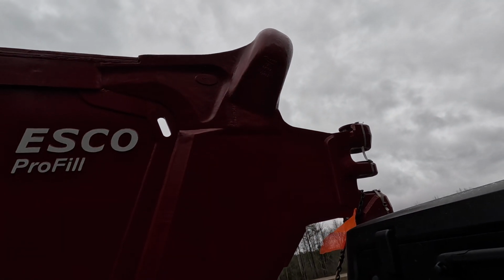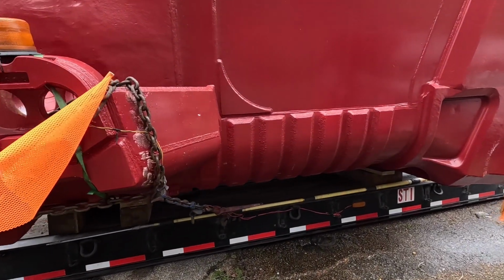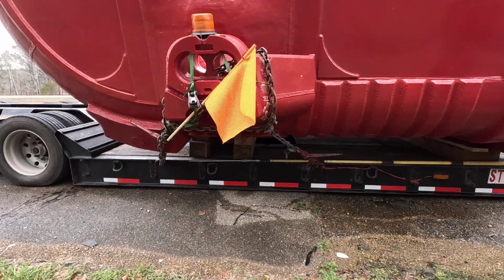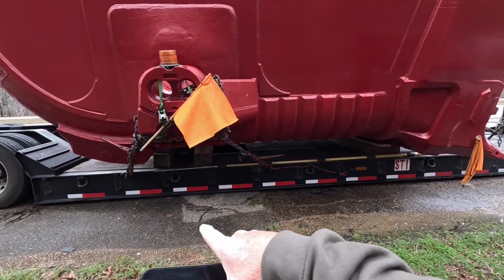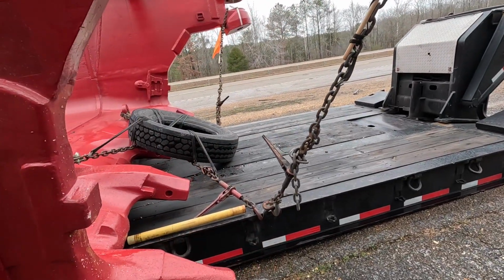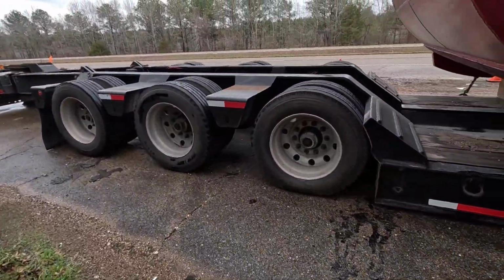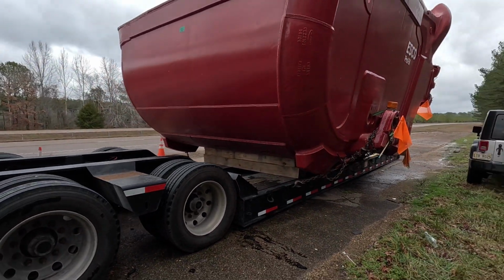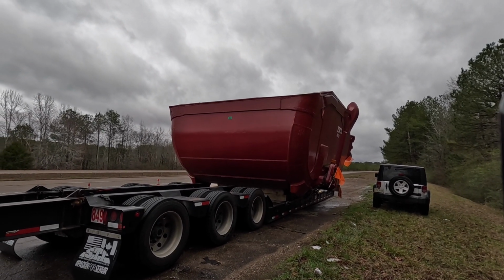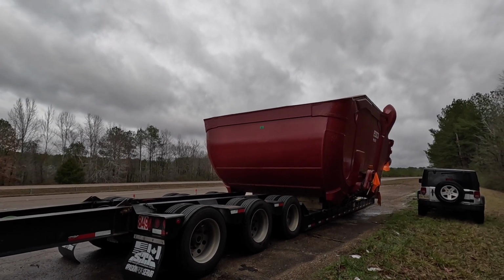It says China up there on that too. Just think what it took to build this thing, the welding on it. It's crazy. God, can you imagine? Okay, so it's got those two chains and binders right there, and probably got two up here on the front. Yeah, they got them crossed right there. They got 4 there. Oh gosh, man, that thing would be fun to pull around. That's crazy. It's trying to rain a little bit.